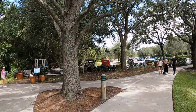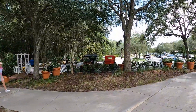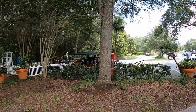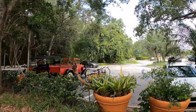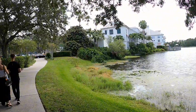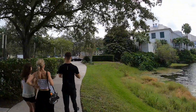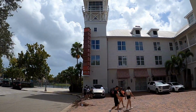And what a better view than a couple of old classic cars. Well, I don't know what they are actually. One looks like an old Ford. Bike rental. So we could have hired some bikes. Love that rotating sign.